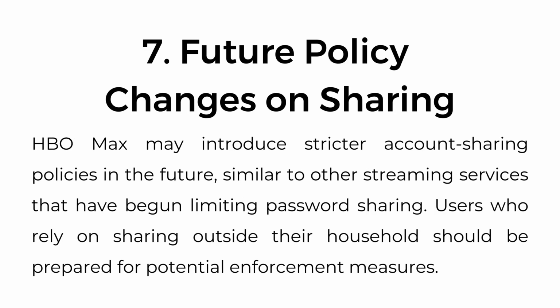7. Future policy changes on sharing. HBO Max may introduce stricter account sharing policies in the future, similar to other streaming services that have begun limiting password sharing. Users who rely on sharing outside their household should be prepared for potential enforcement measures.